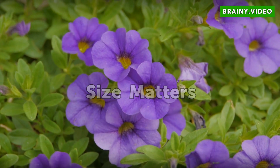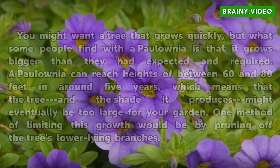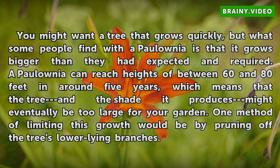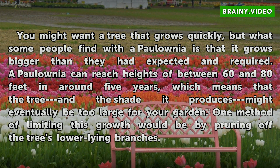Size matters. You might want a tree that grows quickly, but what some people find with a Paulownia is that it grows bigger than they had expected and required. A Paulownia can reach heights of between 60 and 80 feet in around 5 years, which means that the tree and the shade it produces might eventually be too large for your garden. One method of limiting this growth would be by pruning off the tree's lower-lying branches.